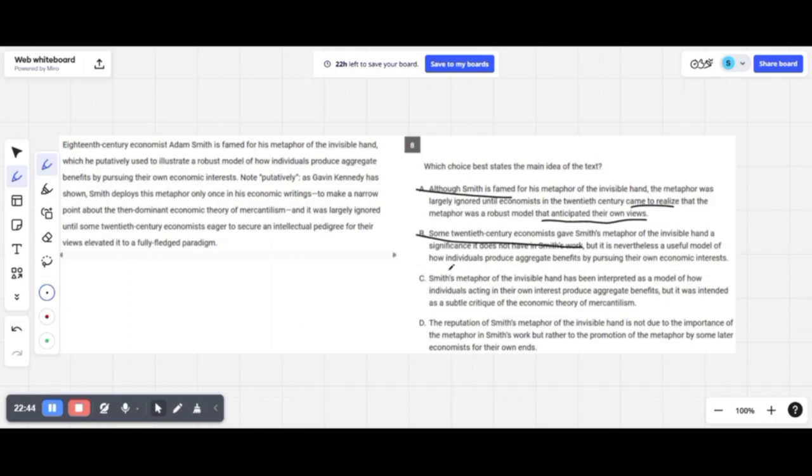C. Smith's metaphor of the invisible hand has been interpreted as a model of how individuals acting in their own interests produce aggregate benefits, but it was intended as a subtle critique of the economic theory of mercantilism. So again, this is completely correct. It seems to be a correct option, but the thing is that we are not talking about the details of that metaphor. We are not talking about the intentions of that metaphor when Smith first wrote that piece, and then some people gave it a slightly different interpretation.